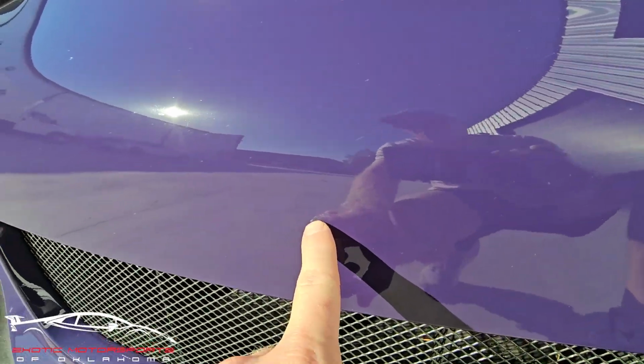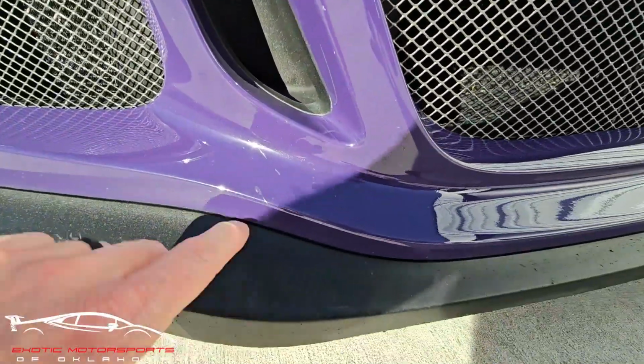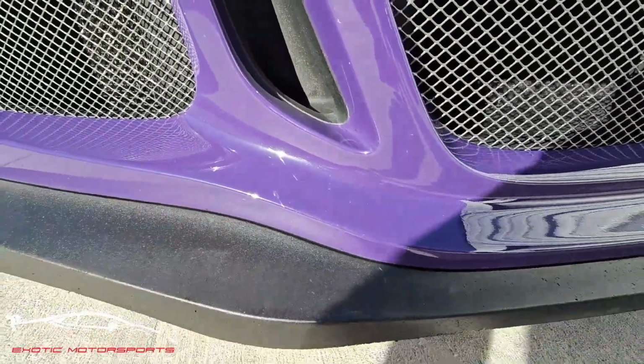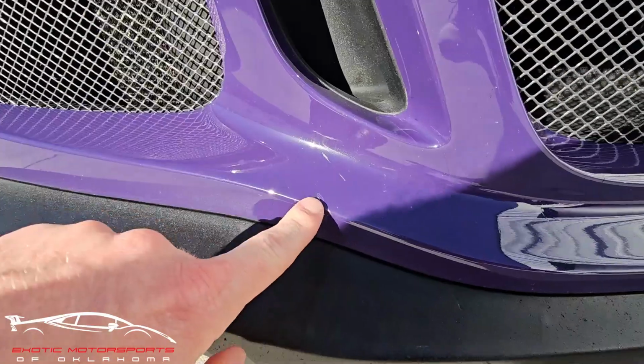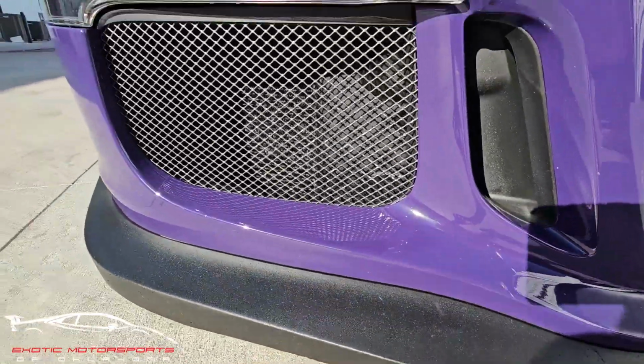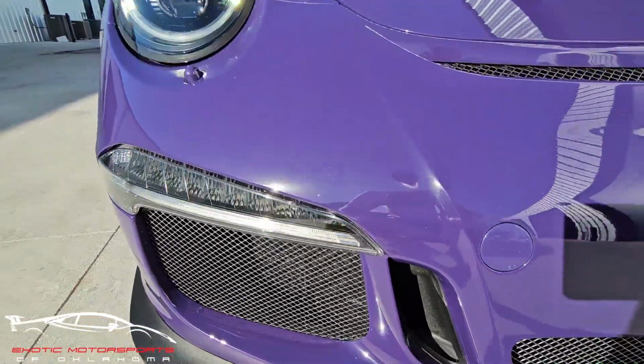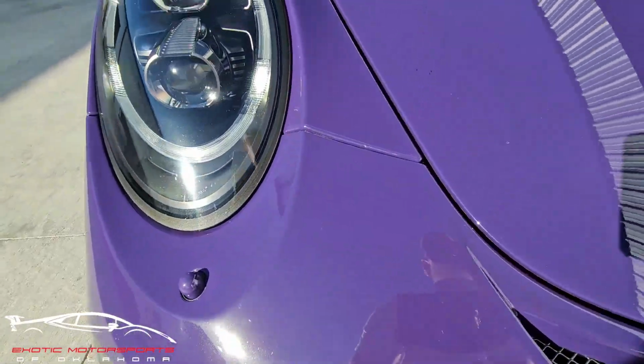A couple of those could potentially be chips. See some gashes there in the PPF. It's hard to tell if that made its way through the paint or not. Some scratches here on this splitter. See some of the black here is chipped away. A couple impacts throughout the hood.